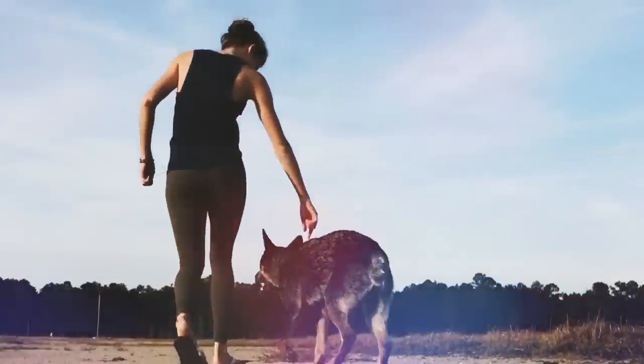It is not suited for apartment living. Rather, it needs a big yard to run around. It does better in a rural setting than a city or urban area.